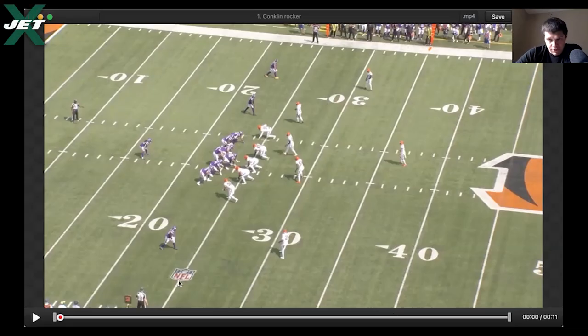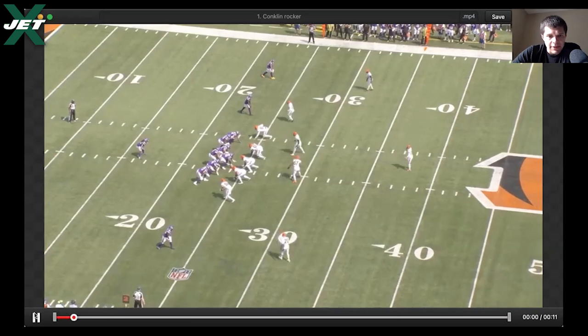Good route runner. We're also going to see a pretty good blocker. I would say overall the film is pretty exciting for him. I really do like this signing a lot. So he's attached right here towards the top of the screen, in line. And let's see.